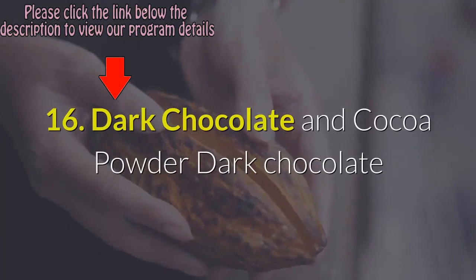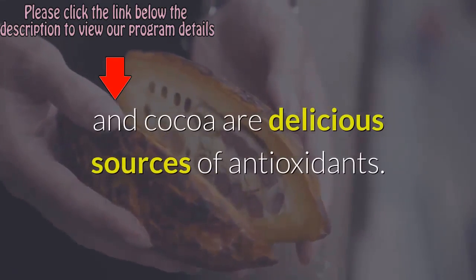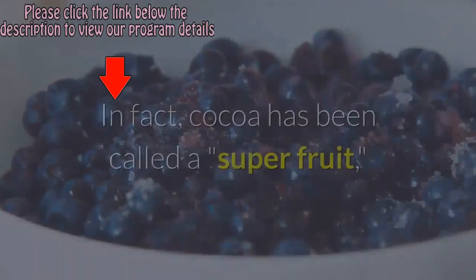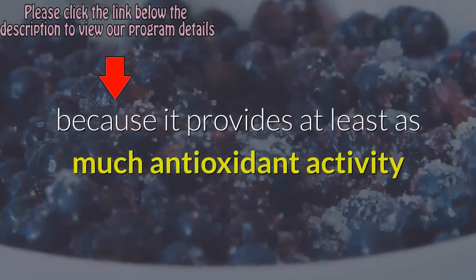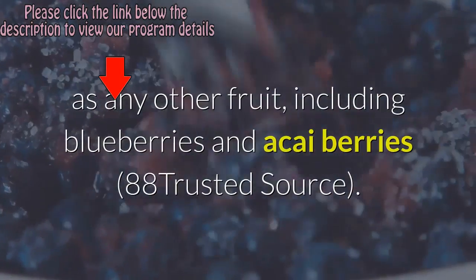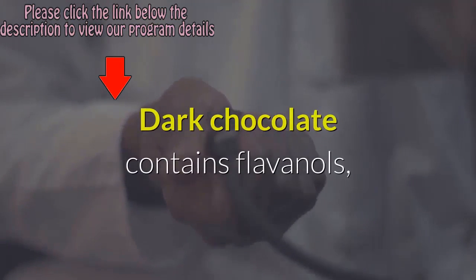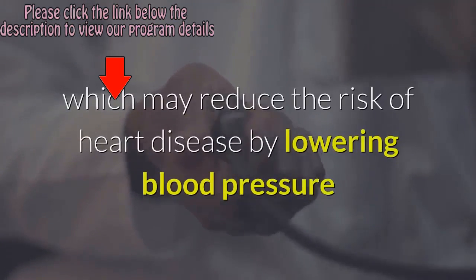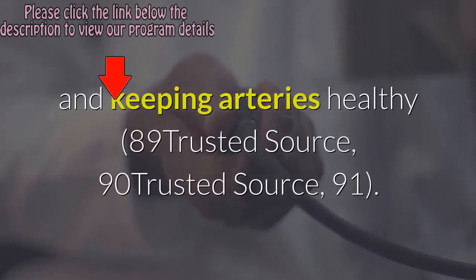16. Dark chocolate and cocoa powder. Dark chocolate and cocoa are delicious sources of antioxidants. In fact, cocoa has been called a superfruit because it provides at least as much antioxidant activity as any other fruit, including blueberries and acai berries. Dark chocolate contains flavonols, which may reduce the risk of heart disease by lowering blood pressure and keeping arteries healthy.